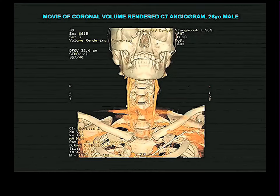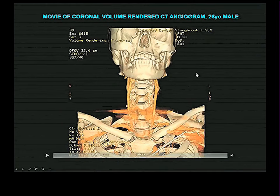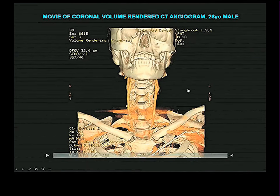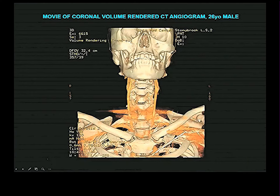Now, here's a person who's had a CT angiogram of his neck because he's been shot with a gun. And they wanted to see whether the vessels of his neck were injured. They were not. But I'll just show you. Now, this is volume rendering. Remember where you take all of these CT images, you colorize them, and you make them appear three-dimensional. And I just show these things because they're just super, super pretty.